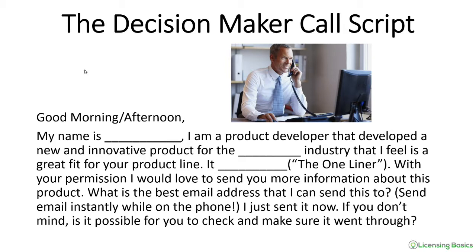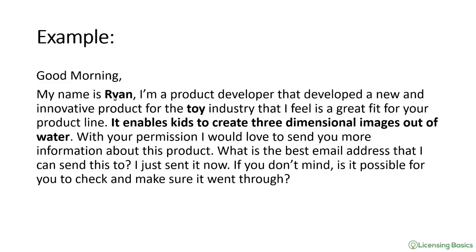Send the email instantly while they're on the phone. I just sent it now. If you don't mind, is it possible for you to check and make sure it went through? So with that, you're not asking them to drop what they're doing and look at your sell sheet to give you an answer. You're simply asking for them to check and make sure it went through the spam filters or whatnot. Make sure you got the email address correct, and hopefully they can check it. Many times they will look at it while you're on the phone, but don't assume that because they probably are busy and you don't want to be rude.